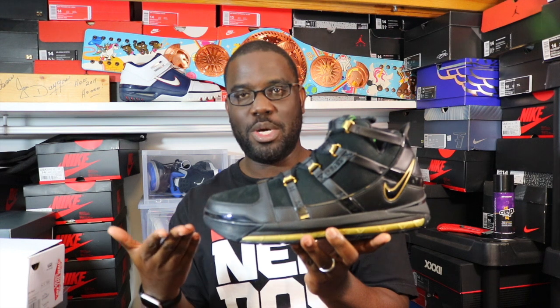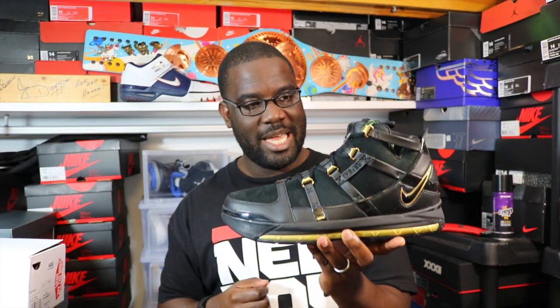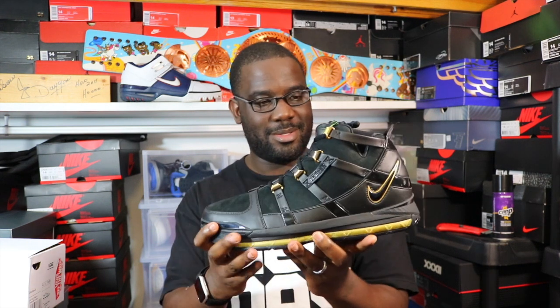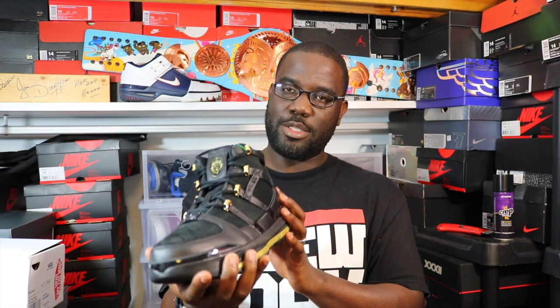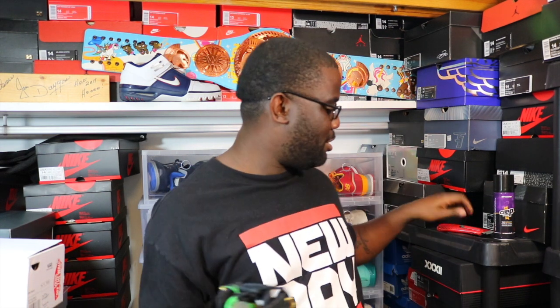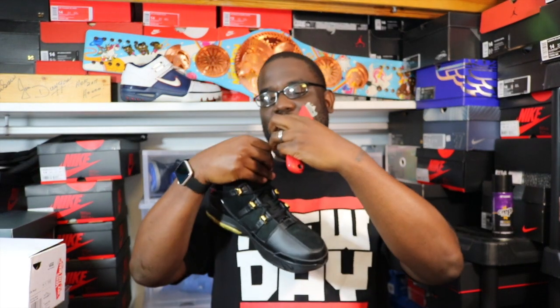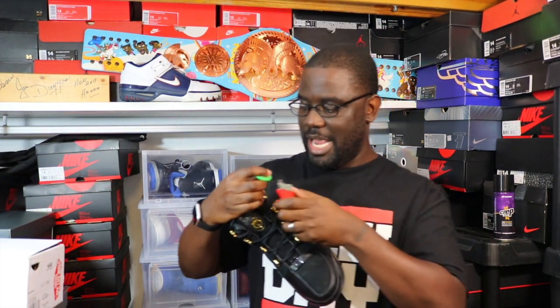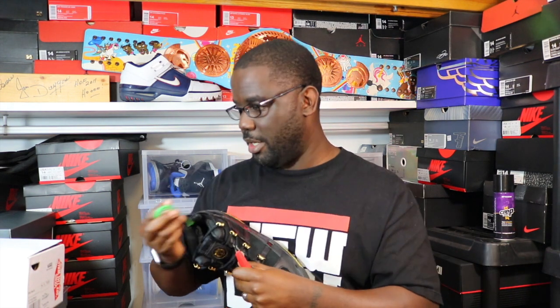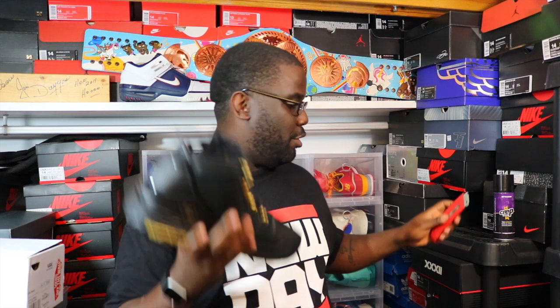This is the Zoom LeBron 3 in that black and gold colorway. Man, it is a dope sneaker too. Oh man. Let's get this StockX tag out of here. Verified authentic from StockX. So, you know, hold it down. Wink. Oh, I failed. Oh, there we go. Get it out of here. These ain't going nowhere.